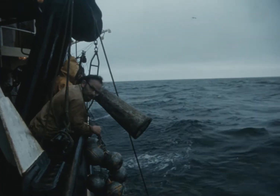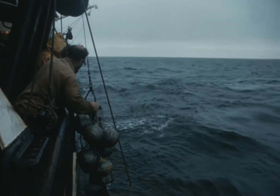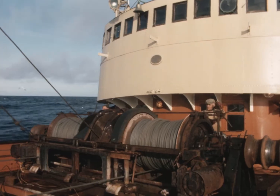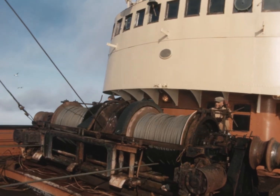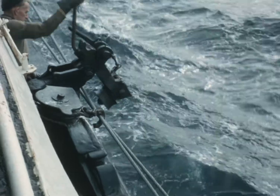Once the otter boards are in the water and some warp has been paid out, the Mark II spread meters are attached to the warps. When the spread meters are seen to be riding well in the water, the rest of the warp is paid out, and finally the gear is blocked up. The job's not yet finished, however. More instruments must be set up on the ship.